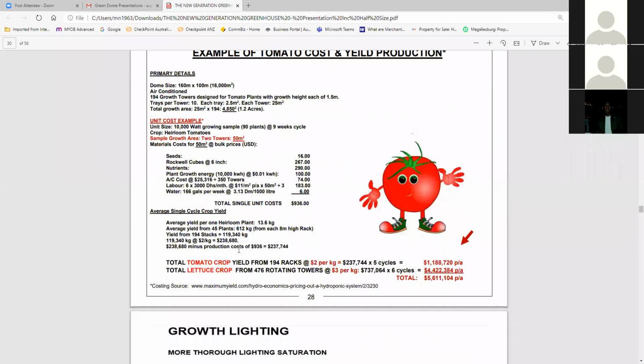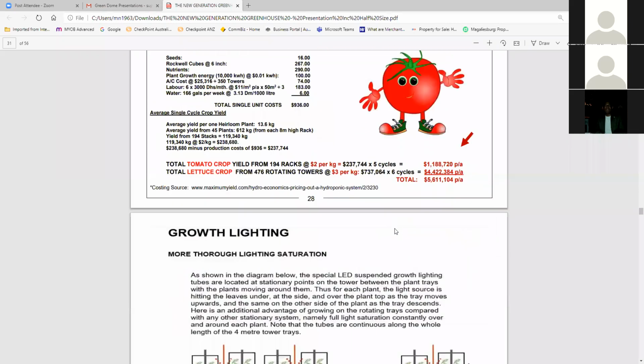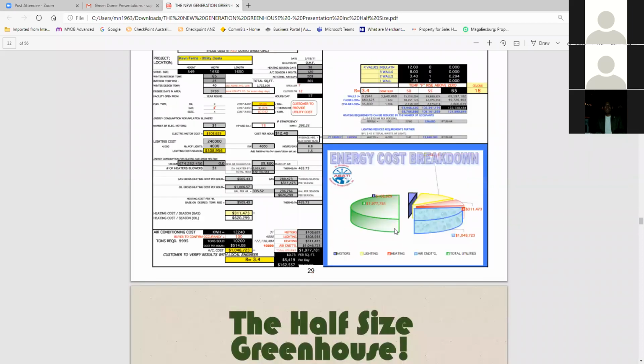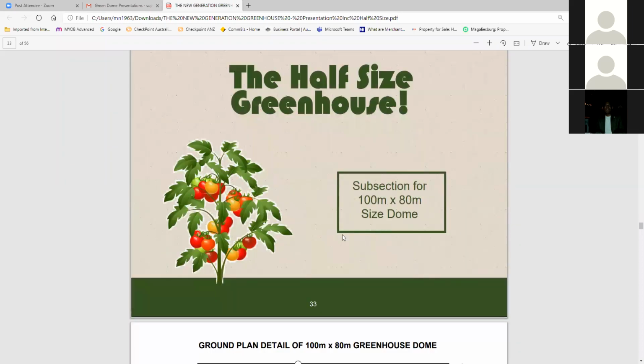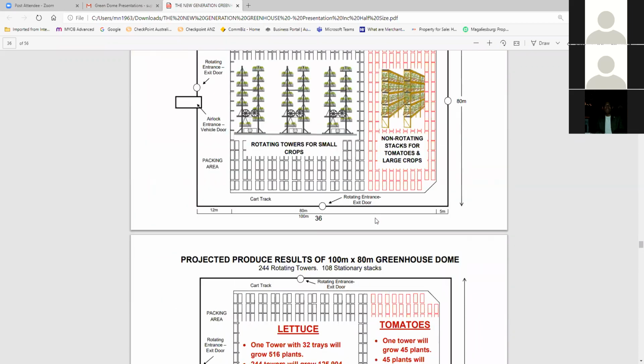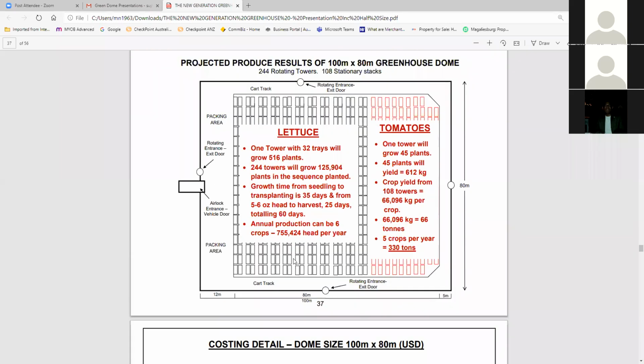Now, this is an example of what the crop yield looks like for tomatoes and lettuce. You can see you are retaining 5.6 million based on an investment of almost 20 million, that's a return of about 4 years. But I know that 20 million is on the upside. That's why it would be silly for me to try and do this alone. So there is an opportunity for a half-size greenhouse, which is just 100 meters by 80 meters. And still, the yield is good. You are doing about 330 tons and 755,000 head of lettuce per year, which is still a lot.